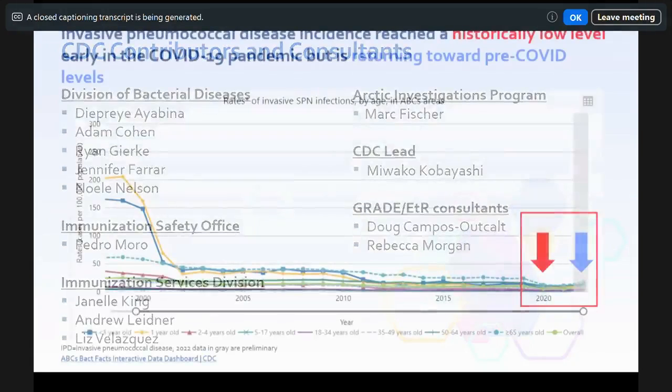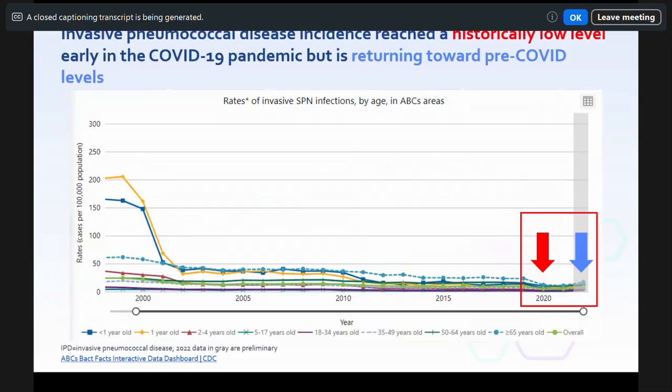Next slide. This slide shows the incidence of invasive pneumococcal disease. And as you can see, in the early 2000s, it dropped, and then it got to a fairly low level around 2015. During COVID, it went down to a historically low level, but recently it started returning to a pre-COVID level.